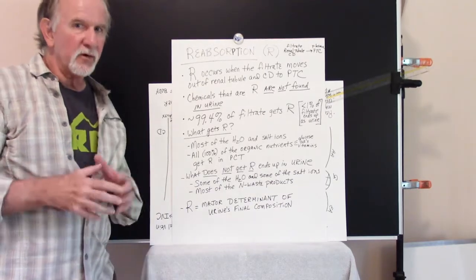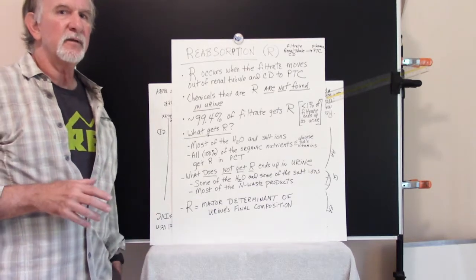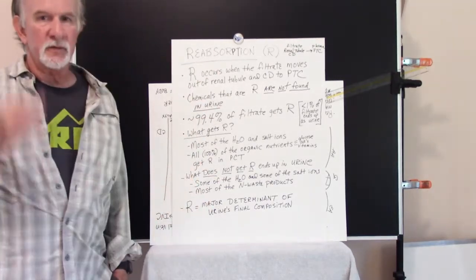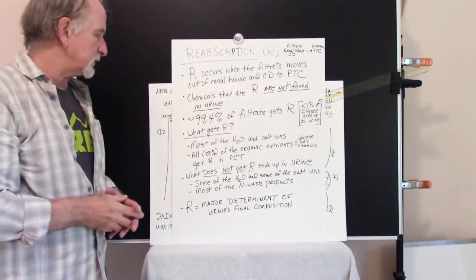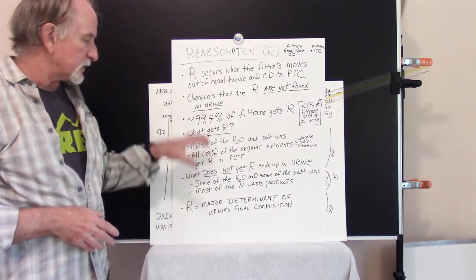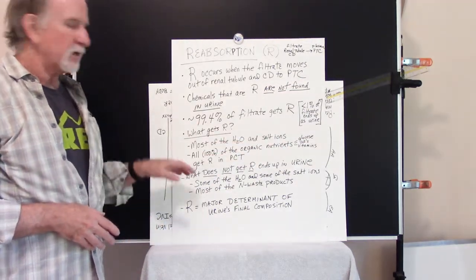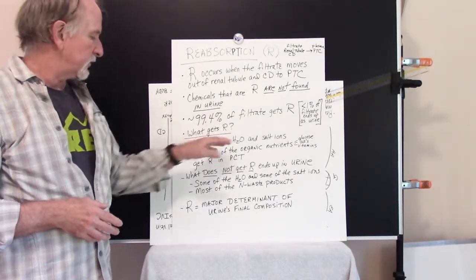And that's far less than the 48 gallons or 180 liters of filtrate that forms in both kidneys across a day. So, what gets reabsorbed? Well, by far, most of the water and the salt ions get reabsorbed. All of the organic nutrients, in other words, 100% of the glucose, the amino acids, and the vitamins get reabsorbed normally in the proximal convoluted tubule.